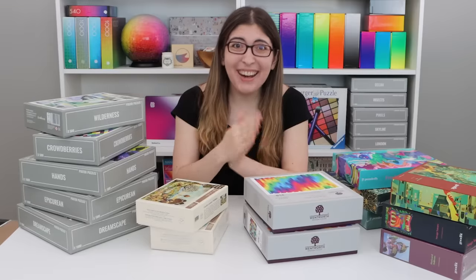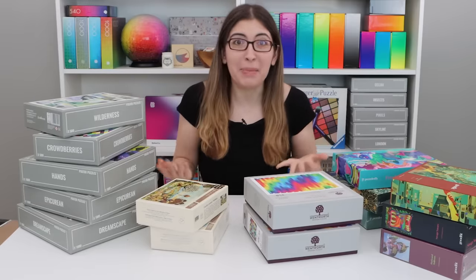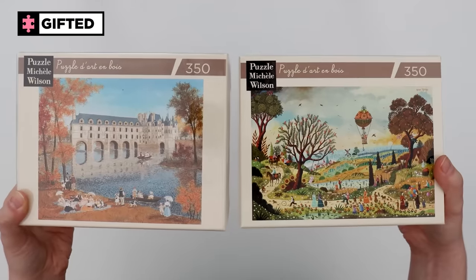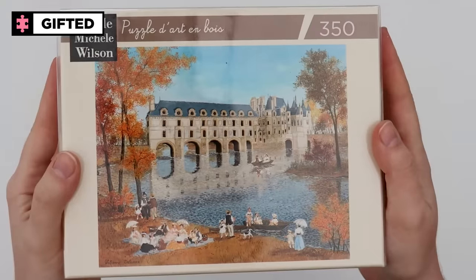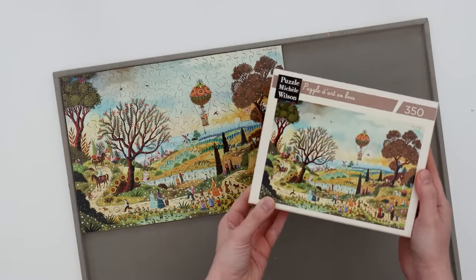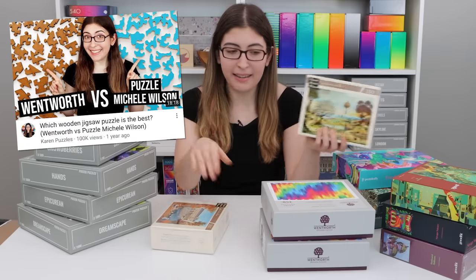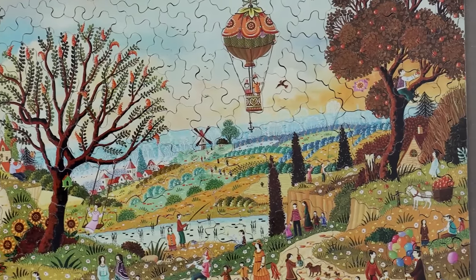All right, so now we are moving into more like modern, normal puzzles that anyone can get their hands on. So I got some new wooden puzzles. I got two from Puzzle Michelle Wilson. They gifted these to me about a month ago and I already did one of them. I have a whole video talking about both these and the Wentworth puzzles. So if you wanna see all the details of these types of puzzles, you can go watch that video.